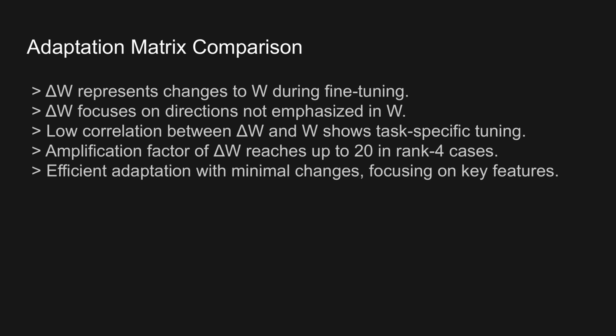That's an insightful observation. Interestingly, empirical studies show that delta W does not predominantly amplify the top singular directions of W. Instead, it amplifies directions that are not emphasized in W, suggesting that these directions are more task-specific and essential for adaptation. For example, in GPT-3, the overlap between delta W and W is relatively low, indicating that LoRA adapts to more nuanced features.